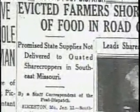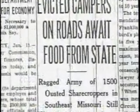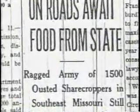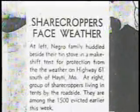But the demonstrators had gotten their message out. Extensive newspaper coverage of the sharecroppers' plight led to public outcry. President Franklin Delano Roosevelt appointed a man named Aubrey Williams to investigate. Williams' report back to the president summed up the challenges presented by the demonstration.